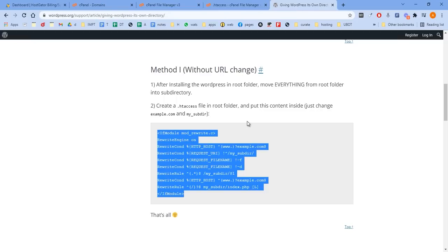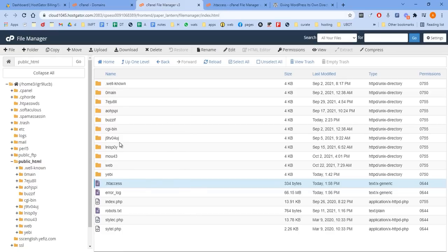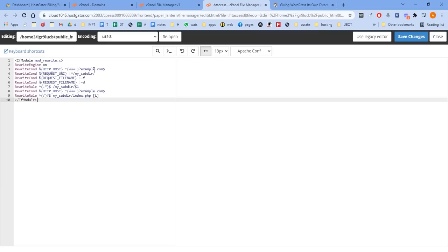Now what it is saying is that you have to change the example.com and subdirectory. All the instances of example.com need to be changed to the domain name you have. And subdirectory needs to be changed according to the directory you set in the public HTML folder. And in my case I have buzzif as my directory. So let's change. The name of my domain is buzzif, buzzif, buzzif, and here also let's change to buzzif.